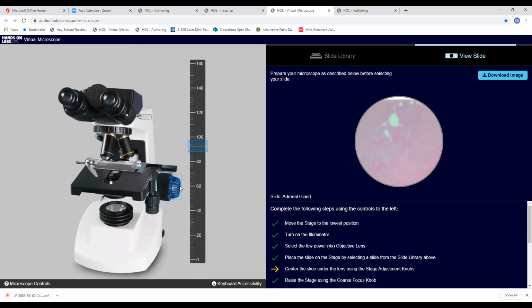Again, not unlike a real microscope. These are all keyboard controlled. They are ADA compliant for that reason. So it means students do not need to use a touchscreen, nor do they need to use a mouse. They can use the up and down arrows on their keyboard should they need to. And again, we give students a keyboard accessibility cheat sheet should they want to know how to do that.